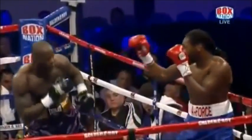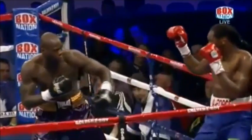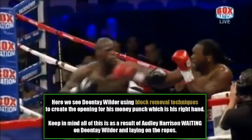So we see the exact same thing in the Audley Harrison fight. He just patiently waits on Deontay Wilder. Now, as you can see, Wilder is able to use block removal techniques to actually create the opening for his money punch, which of course is that powerful right hand.